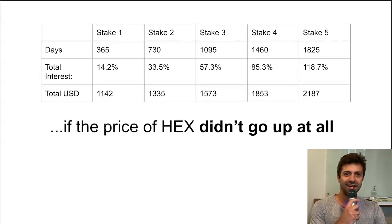So hopefully that made sense, guys. This is how people are really making money in crypto. The OGs already know this, but if you're new to HEX, this is really the staking ladder system that you want to get familiar with.